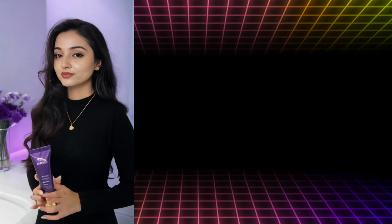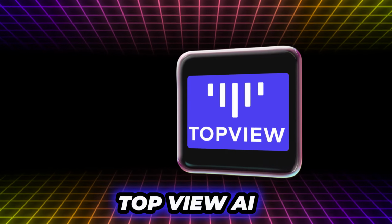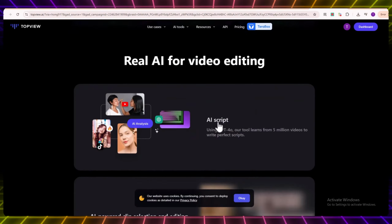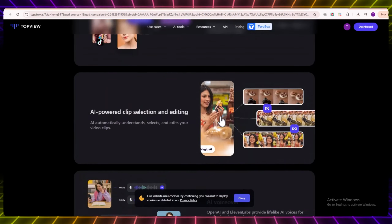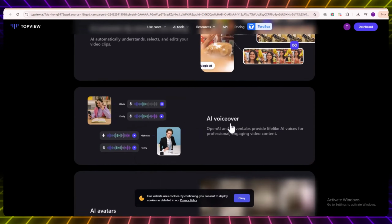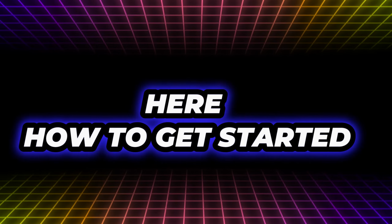Step 2. Use an AI avatar with TopView AI. To create the video, we'll use a tool called TopView AI. It's a powerful platform that does everything for you: script writing, voiceover, realistic avatar, and full video generation. Here's how to get started.